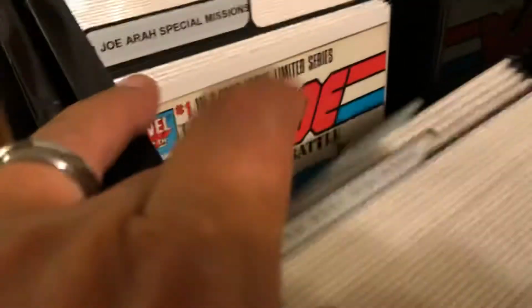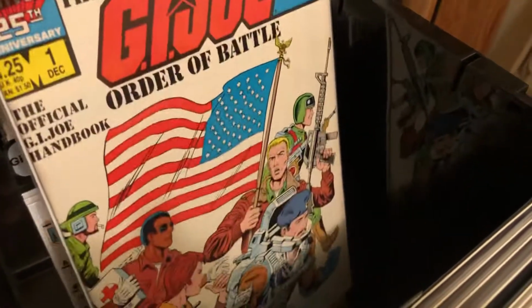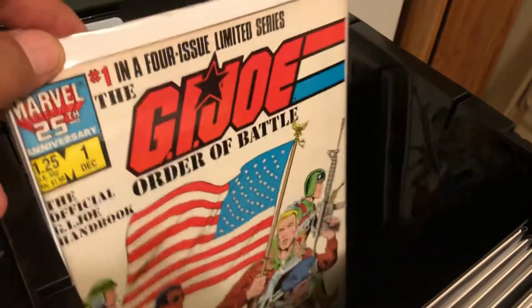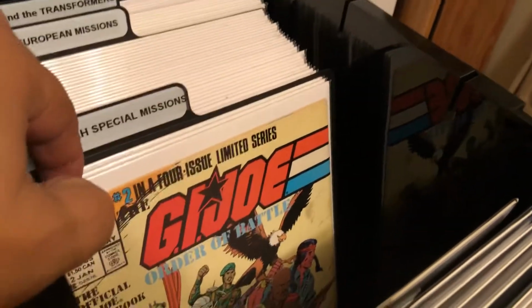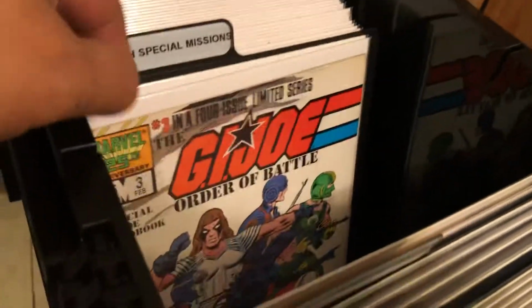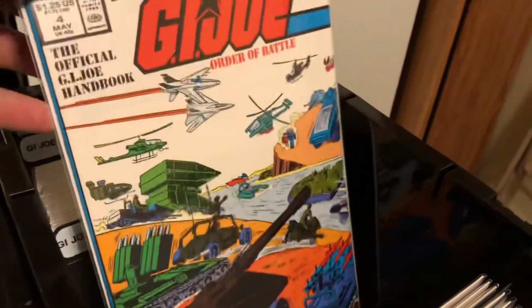And they have Order of Battle, which was a limited series, but it kind of gave dossiers and background history from the comics perspective of the characterizations, very vivid, detailed characterizations that Larry Hama had written into most of these characters, which made them so memorable, and where you really care about these characters as if they were real living, breathing people. Number 3 focused on the Cobras, and 4 was more on the vehicles up to that time.